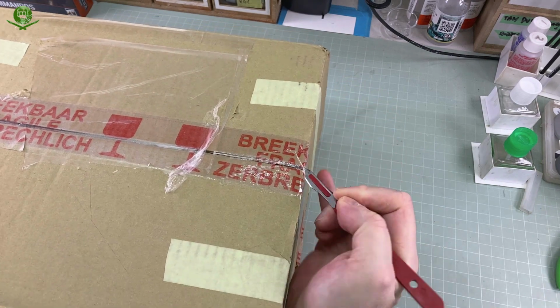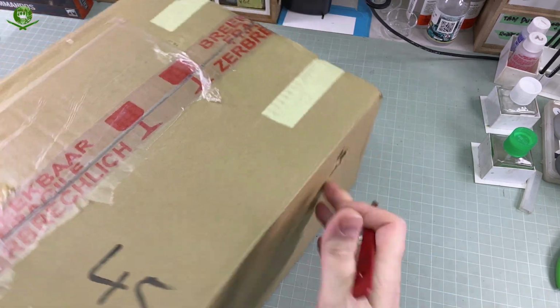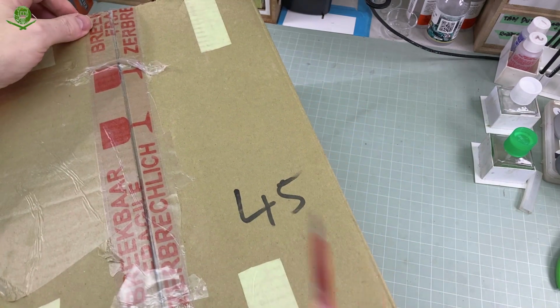It's been through customs. It's not been opened, so clearly there's nothing ropey in here. Well, you never know, coming from the Netherlands. Yeah, you never know. So I shall get this box open. Well, it's been sent, as I say, by TK. He's just got himself a 3D printer.